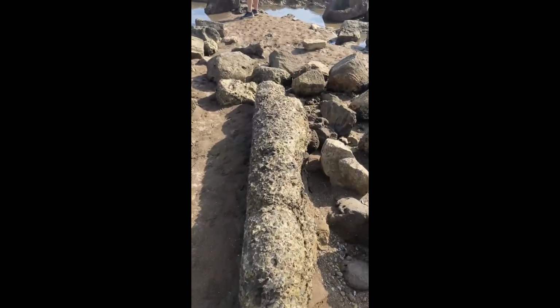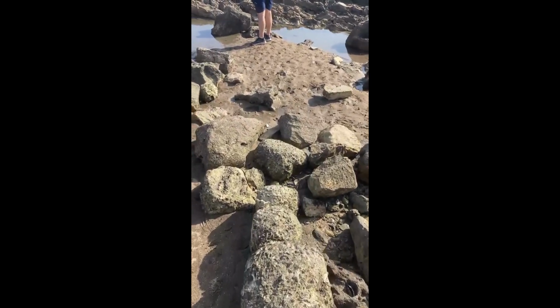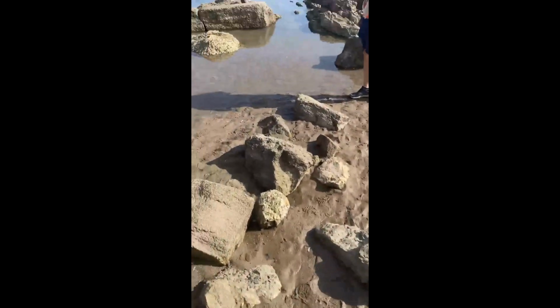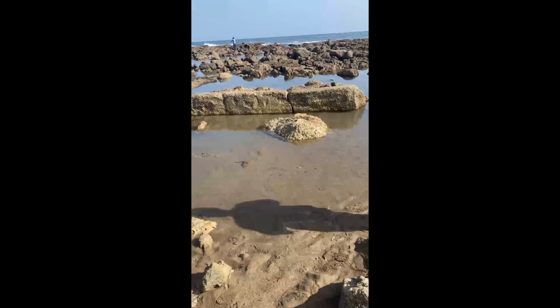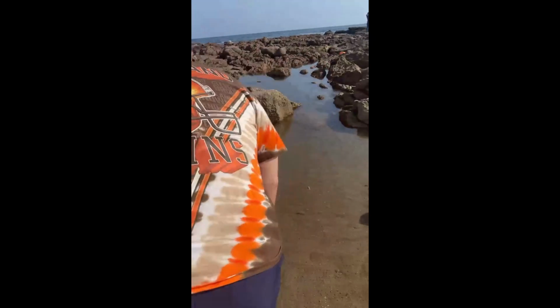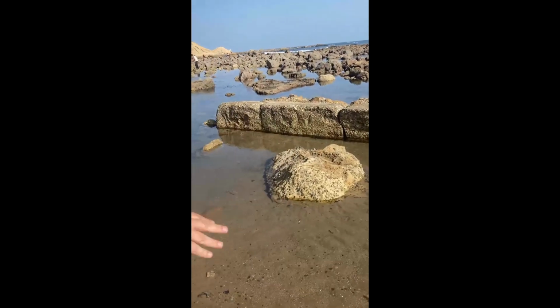So some of the water here is quite warm because of that. The water's really warm, not crazy warm, but some of the tide pools get really warm. So you can see mussels everywhere and shells.